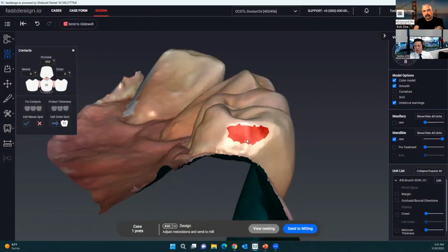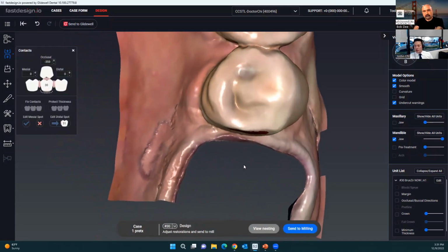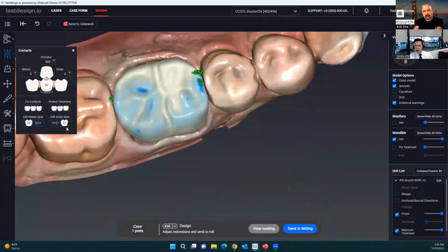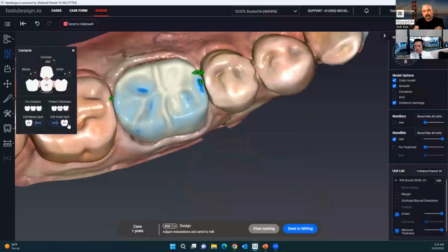So you can draw your contact area. You can see, we can visualize where on that tooth surface it should be located. And then once you draw that area, I'm just using my mouse, left clicking and holding and drawing an oval. Once I'm happy with the drawing, I can hit the check mark to accept it. And then now we'll go to the distal and I'm going to X out of it for a second.